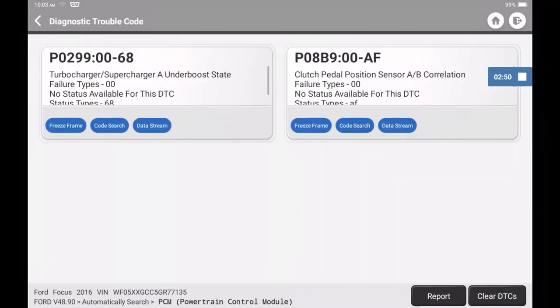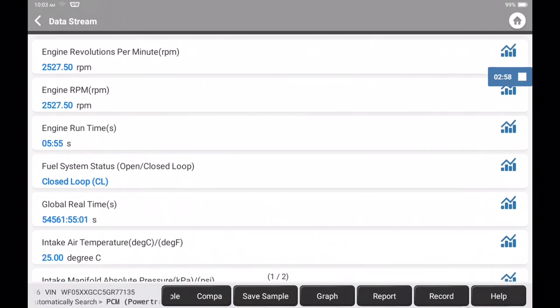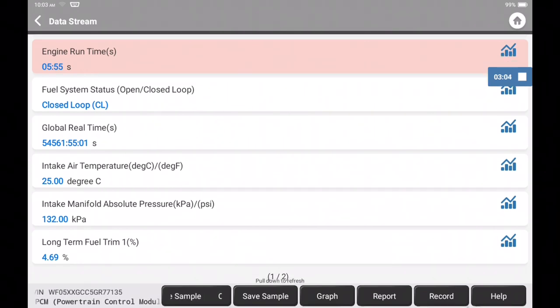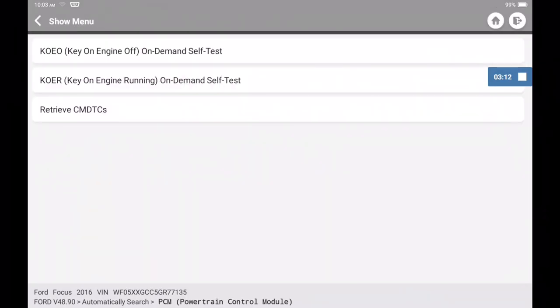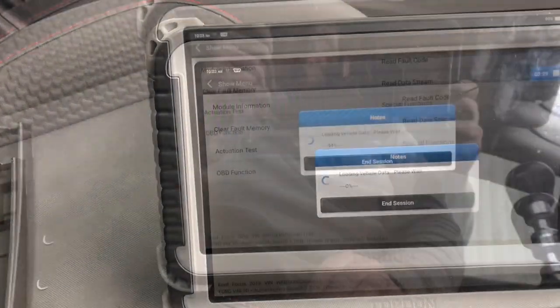So, let's see when this one occurred. 65, so exactly the same time, that fault occurred. Right, there's something. Why would two faults occur exactly the same time? Wire an issue? Let's see. So we've read the freeze frame. We'll read the data stream.